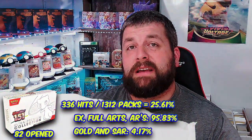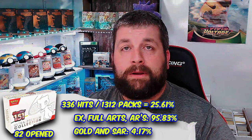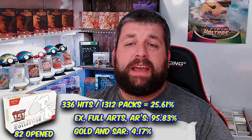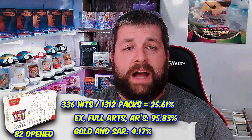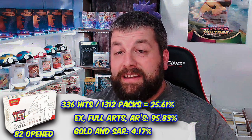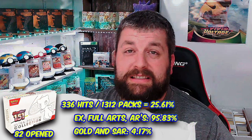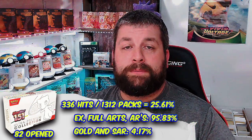All right, so the first product on the list may be surprising to some, but others are probably right on board with this one, is going to be the Pokemon 151 Ultra Premium Collection Box. That's right, this thing only had a 25.61% hit rate out of 82 boxes that I watched. That's a total of 1,312 packs, because there's 16 packs per box. So once again, not the best hit rates comparatively, but 25% still isn't bad. It's the worst one on the list, but 25.61% is not too bad.